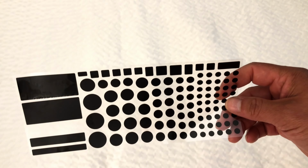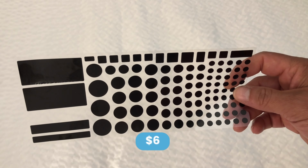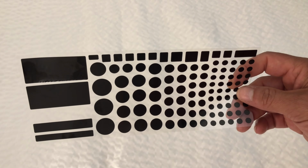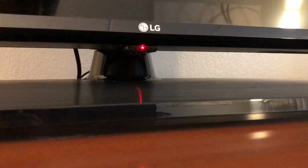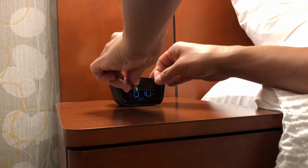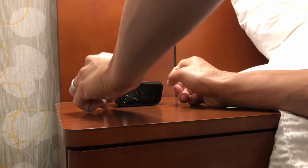The next product are these things. These are called LightDims. They go for $6 on Amazon. And if you ever had lights in your hotel room that keep you awake at night, like this digital clock next to my bed, or this annoying red light on my TV, to solve that problem, all you have to do is peel one of these decals off, place it over the light source to keep your room nice and dark.